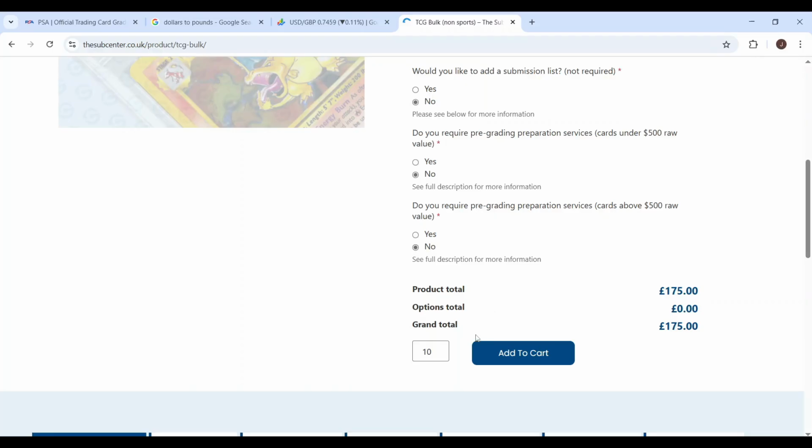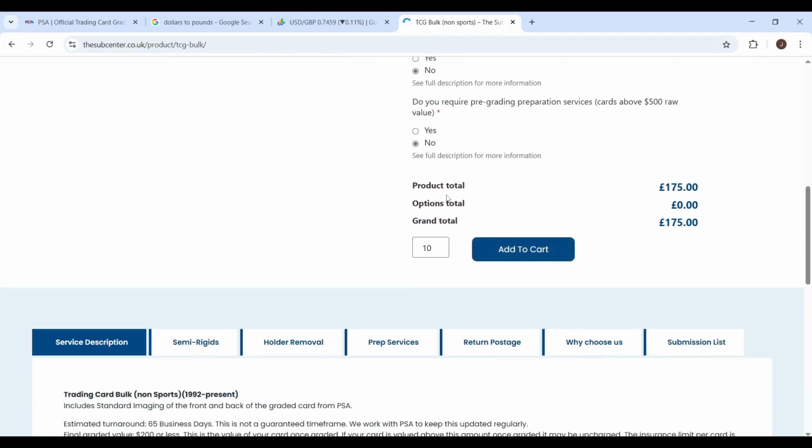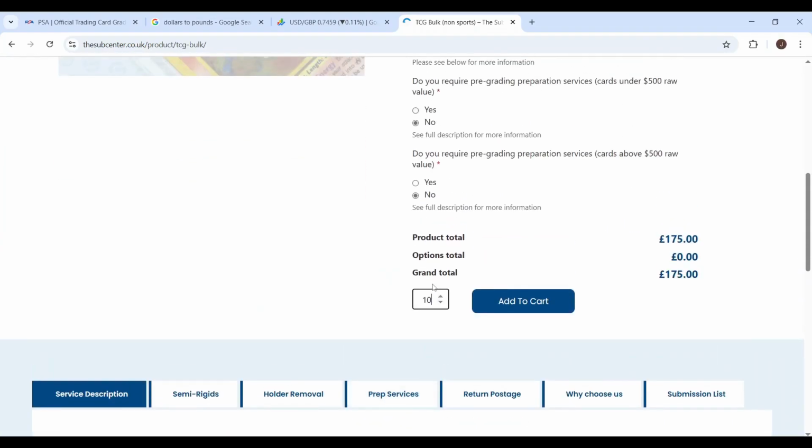And then you come down here, and the only sort of negative thing I could say is that you have to send 10 cards minimum. It is a bit of an issue if you want to get started and you've got your Grail card and you just want to send a Grail card through bulk. That might be less than $200. For bulk, you have to send 10 minimum. So I'm going to send 13.